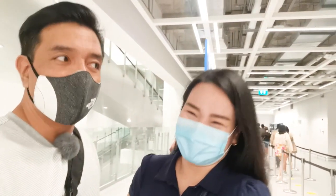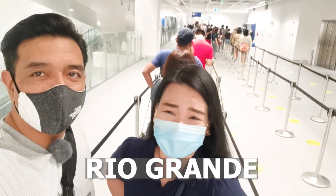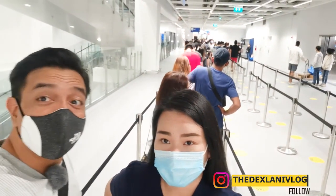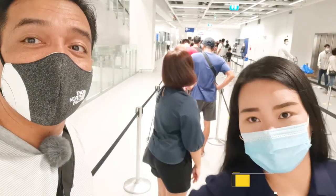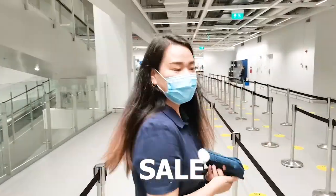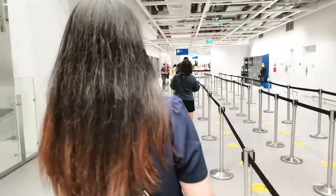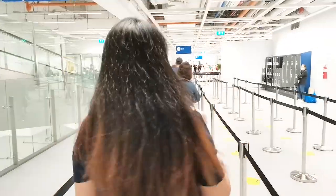Hi guys, so nasa rides kami. Welcome to Rio Grande. Sa Enchante. Ayan siya. Pero mabilis naman, ayun, ubus na. Organized na? Yeah, super organized here, so opening. So we'll see kung ano yung mga makikita naming bargain, things on sale, and worth buying, you know? Yes, and especially yung food later. Matatry natin. The food. Yes, Swedish balls.